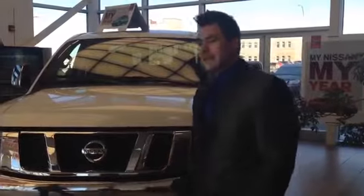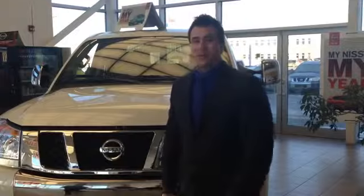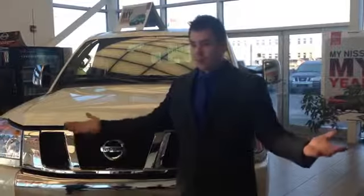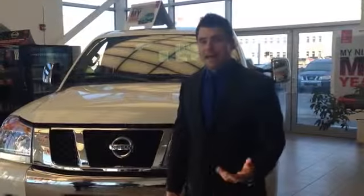Got the 2014 Nissan Titan. Just to give you a little background on this truck. It came out in 2004 and that year won Truck of the Year. So what happens when a truck wins Truck of the Year? It means it's got the coolest style, and believe it or not, the style happens to be timeless.